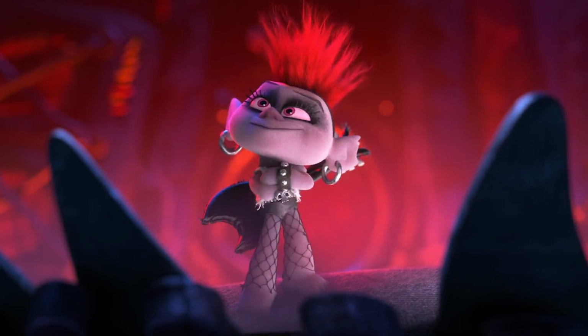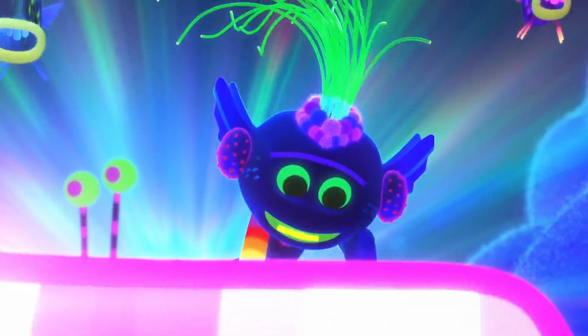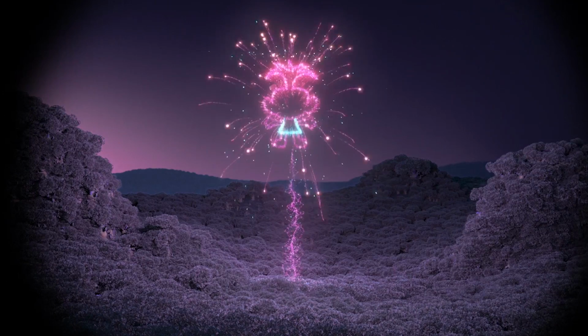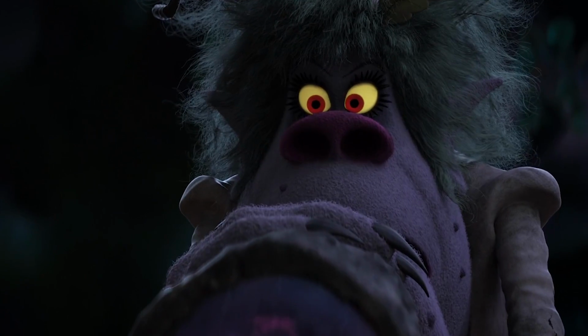Barb and the hard rock trolls invade the Techno Troll Kingdom just as they're in the middle of a huge rave party, similar to the first movie and how the Bergen chef found the trolls in the forest when Poppy threw a big party.